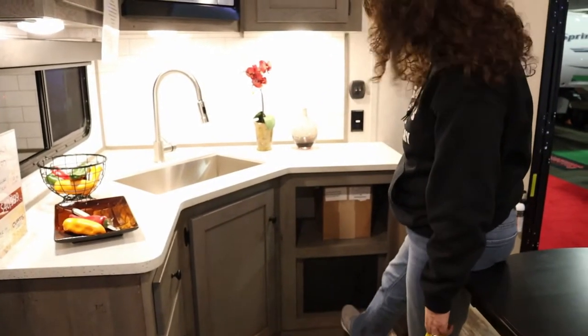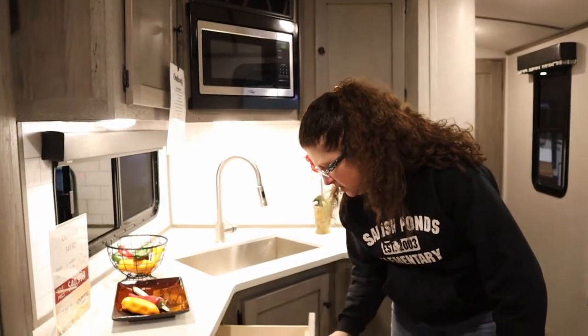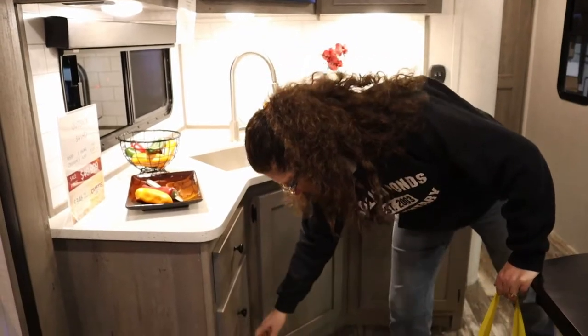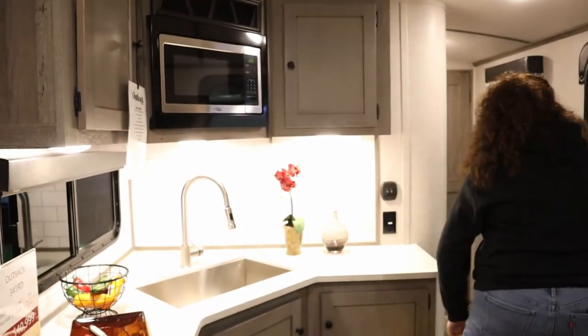Oh, here's the fuse box. Oh, I do like the drawers. Look at that sink.